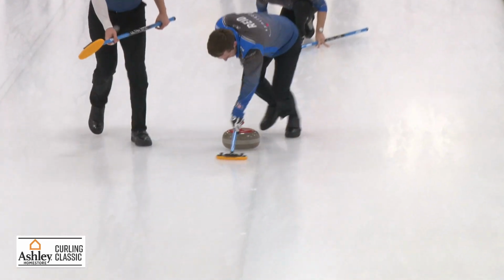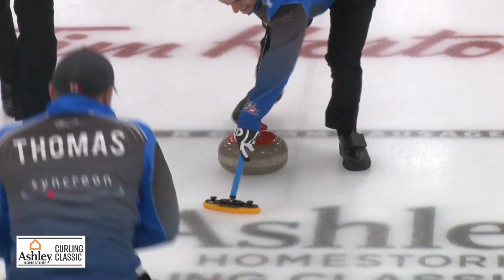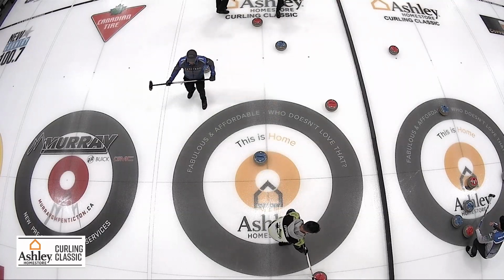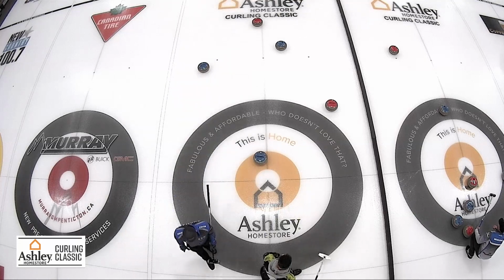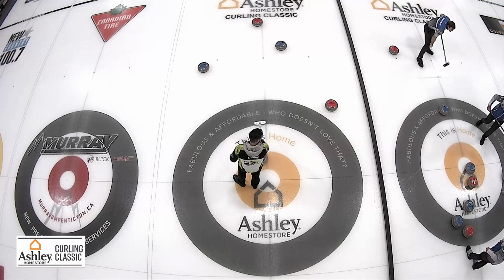Adam Casey throwing a peel here, hoping to clear things up for Charlie. Got a piece of the other guard there. Epping still lying one.